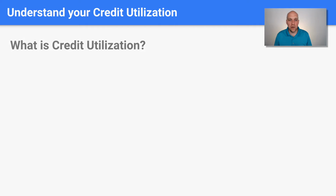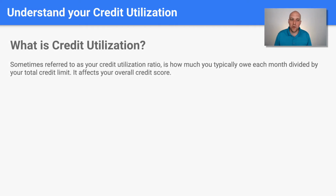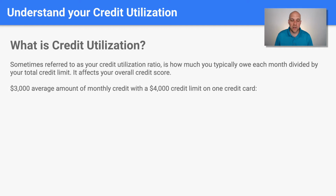So understanding your credit utilization. What is it? Well, sometimes it's referred to as your credit utilization ratio, and it is how much you typically owe each month divided by your total credit limit, and it affects your overall credit score. So let's say hypothetically you have $3,000 average amount of monthly credit with a $4,000 credit limit on one credit card. So what happens there is you're spending an average of $3,000 every month, but when you divide 3,000 by 4,000, it equals 0.75 or 75% credit utilization.